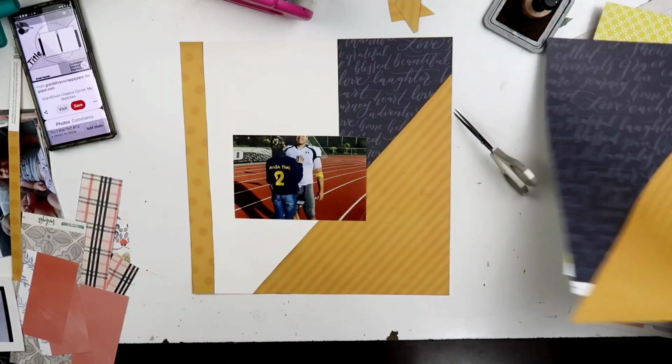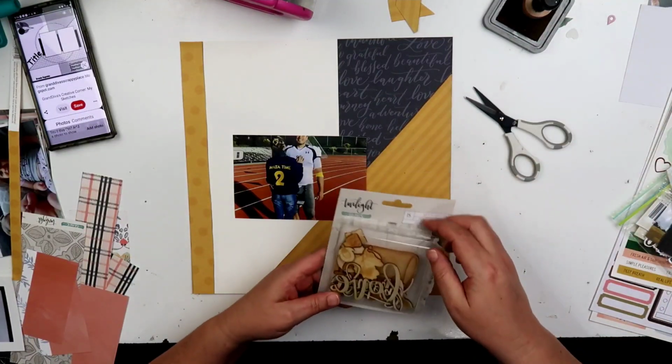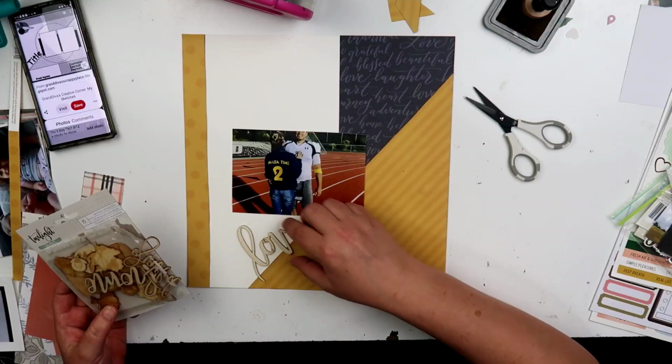Now, what all did we have in here? Let's see. What do we have to use for a title? So we had all these wood veneers, and this is the one that stood out to me. It's the one that said love on it. What? I know.